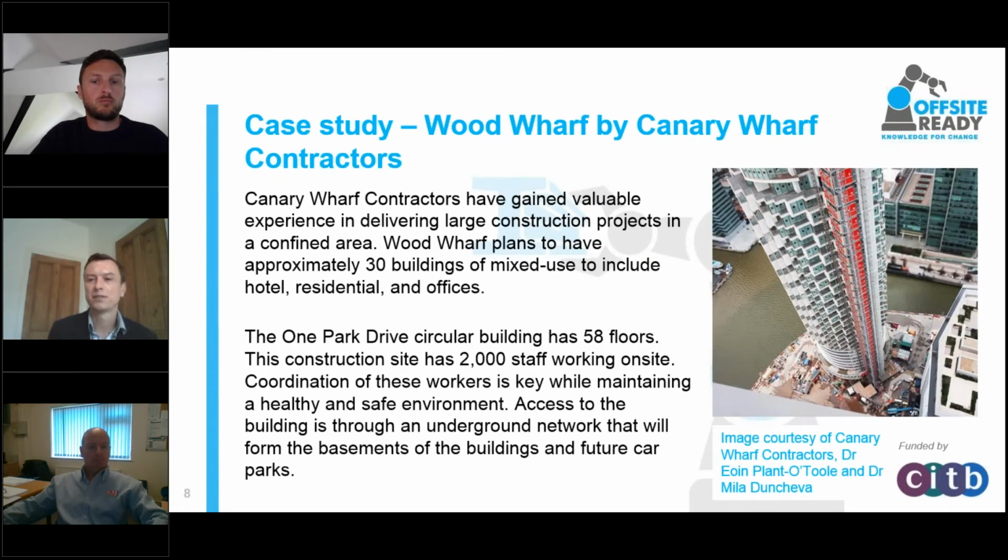So in terms of the case study, it's Canary Wharf, and we saw over 30 buildings in a mixed-use development, over 2,000 staff, and one of the buildings in particular at 58 floors. So that's quite a good case study, because it really pulls all the material together to see how it actually works in practice. And we have some examples of some of the technology that they used in terms of this information flow, in terms of this coordination element that was really key in the Canary Wharf study as well.